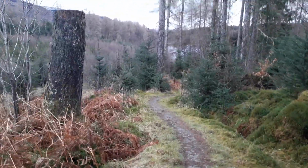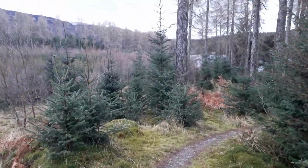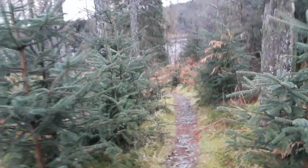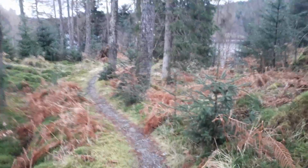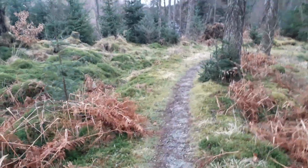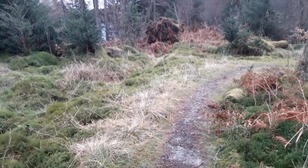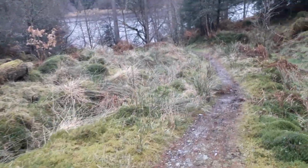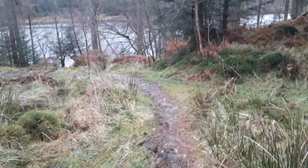I don't know where this is leading me to. Loch in the background. Like a Lochside camping area. I only hope I'm going in the right direction, folks. It looks pretty like a well-trodden path. This is site I.